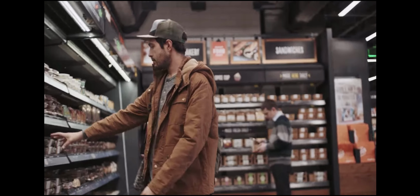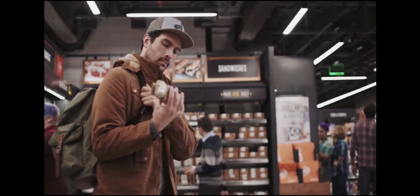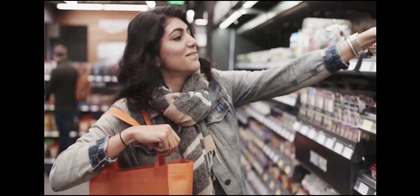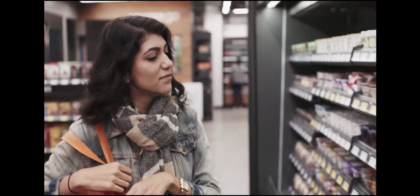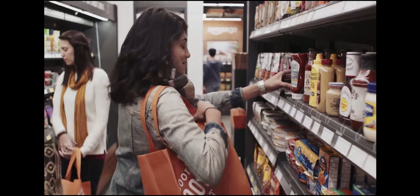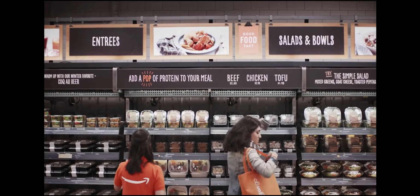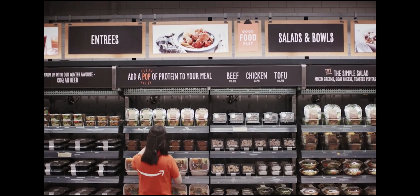Four years ago, we started to wonder, what would shopping look like if you could walk into a store, grab what you want, and just go? What if we could weave the most advanced machine learning, computer vision, and AI into the very fabric of a store so you never have to wait in line? No lines, no checkouts, no registers.